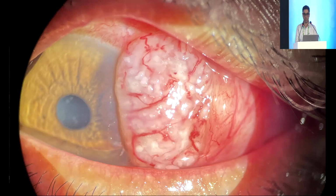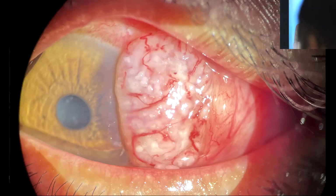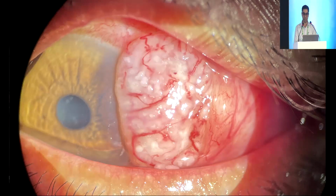As you can see, it's a big 10 millimeter by 10 millimeter nodular, fleshy, sessile swelling with a lot of surface keratinization and feeder plus intrinsic vessels. It is encroaching upon the cornea as well, and upon rose Bengal staining, it stained positive.